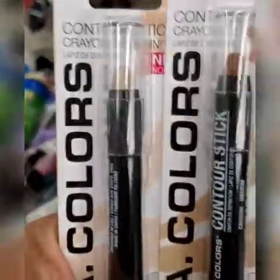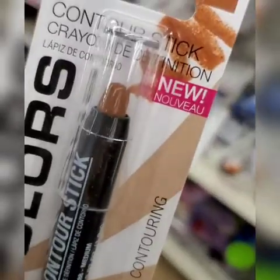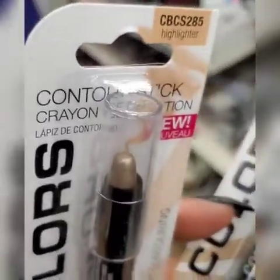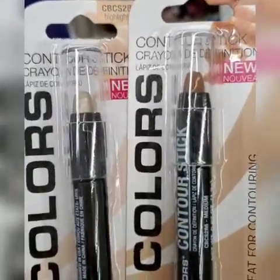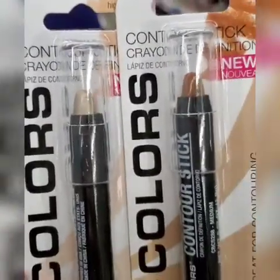They are saying these are new. They've had similar contour and highlighting sticks before. I'm looking for a darker shade, but they have medium, and then they have this highlighter stick. I really don't know if I should get them and give them a try just for the heck of it. Decisions, decisions.